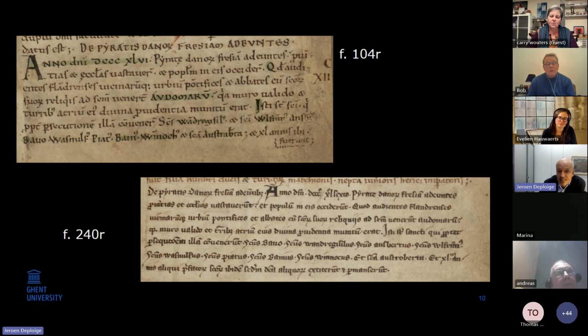And one of these can be found on folio 102 recto, which contains a description of how the atrium of St-Omer, fortified with walls and towers, is said to have offered protection to the relics of a number of saints against Danish raids in the late 9th century. That is, at the time of the first city walls.